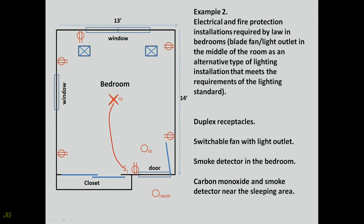Example 2. Electrical and fire protection installations required by law in bedrooms. Blade fan. Light outlet in the middle of the room as an alternative type of lighting installation that meets the requirements of the lighting standard. Duplex receptacles. Switchable fan with light outlet. Smoke detector in the bedroom. Carbon monoxide and smoke detector near the sleeping area.